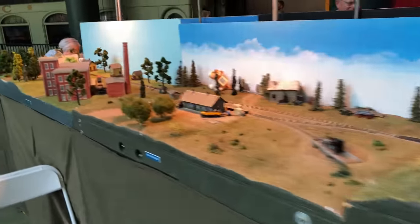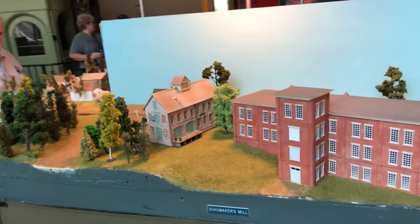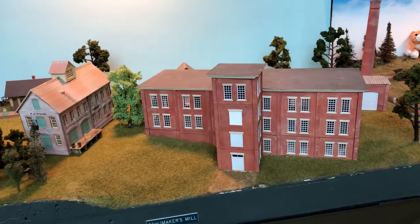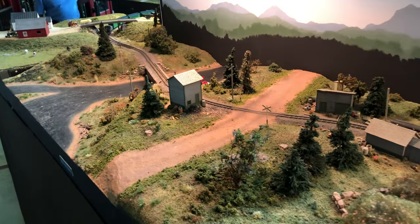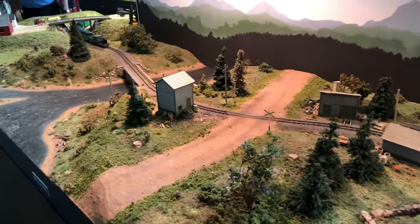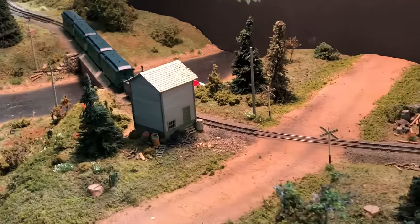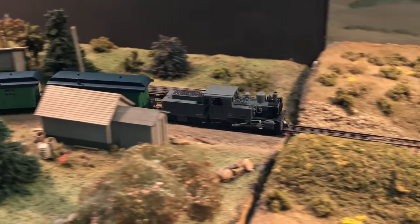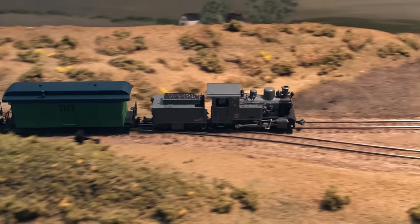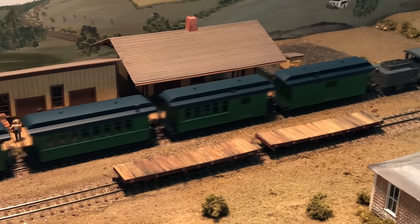Engaged track. It is. Wow, those buildings look nice. Here we are, we're out west, and we've got a steam train coming through. Look at this. Wow, that's nice looking. Runs nice and smooth too. There you go.